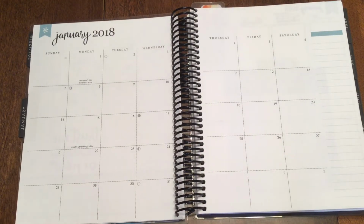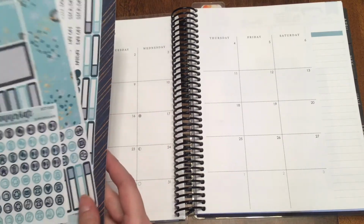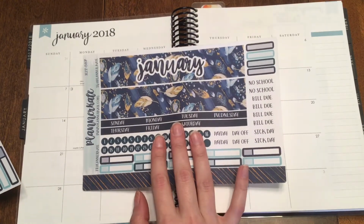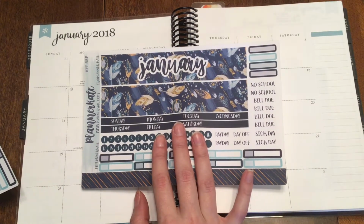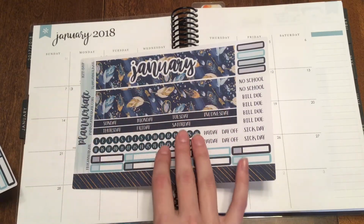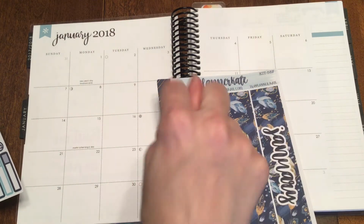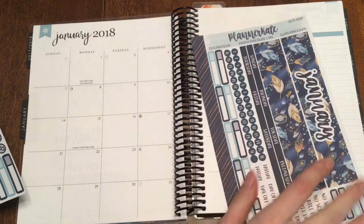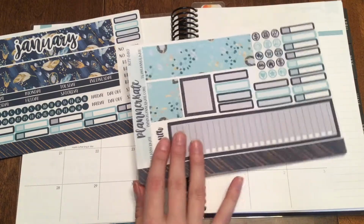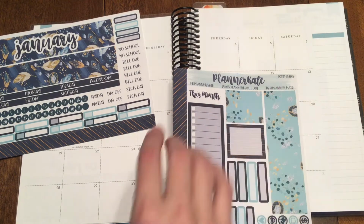So let's flip back to January. In this planner, I'm going to be planning with, of course, Planner Kate. I picked up the monthly, I think she calls this monthly sheet 1, and this is in the Teal Feathers kit. So this is kit 58F, and I will link everything down below. This is the monthly page 1, and then the monthly page 2. So this is kit 58G.